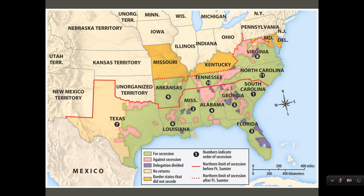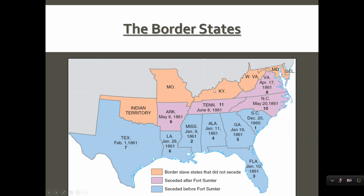Here's a pretty interesting map. It shows you kind of by election district, I guess it is, or maybe it's county. I'm not sure exactly what they're going for here. But they're showing who's voting for and against articles of secession in these various states. And you can definitely see secession not very popular in eastern Tennessee, western Virginia, and northern Alabama.